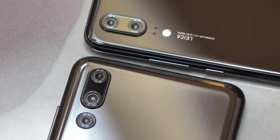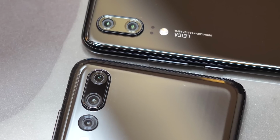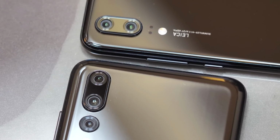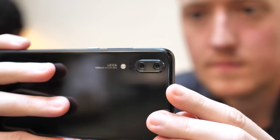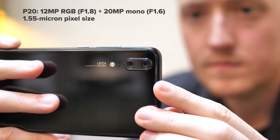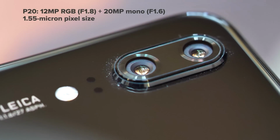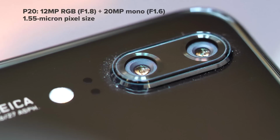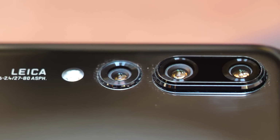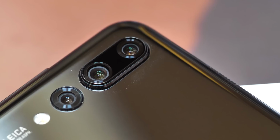And that brings us to the meat and potatoes of this phone, the unique camera setup that really sets the P20 apart. The regular P20 has dual cameras, a 12-megapixel RGB sensor, plus a 20-megapixel monochrome sensor with new, larger 1.55 micron pixels for improved low-light performance. But what's truly unique is the absolutely bonkers triple camera setup of the P20 Pro. Let's zero in on what's going on in this cluster of components in the top left corner here.